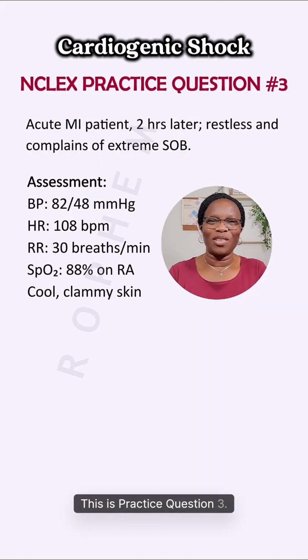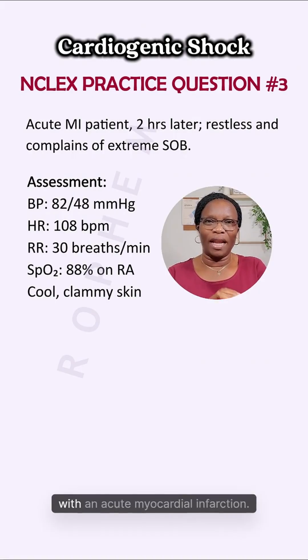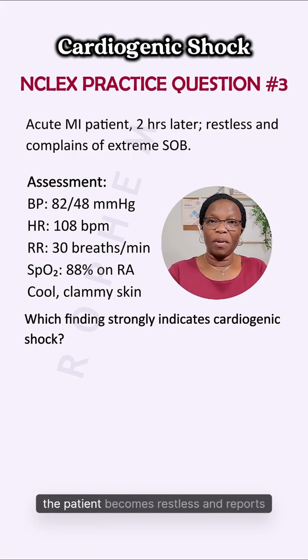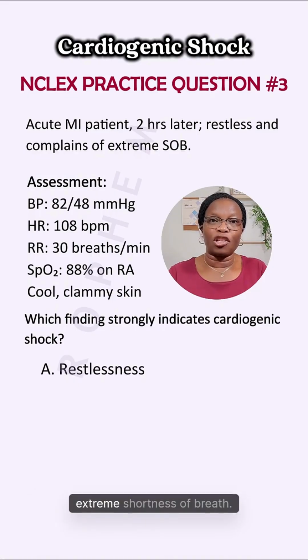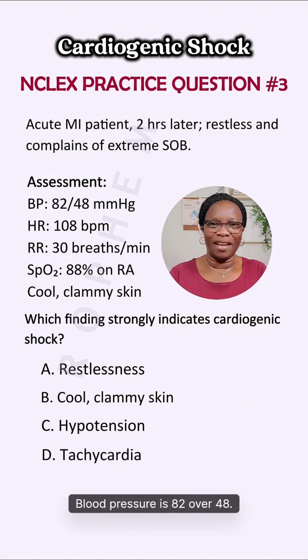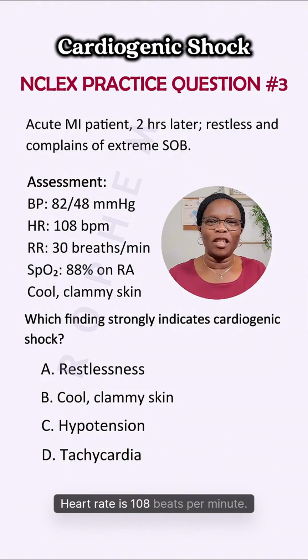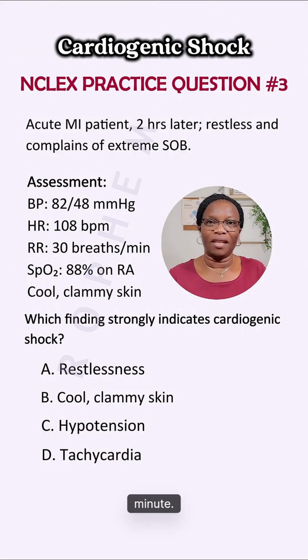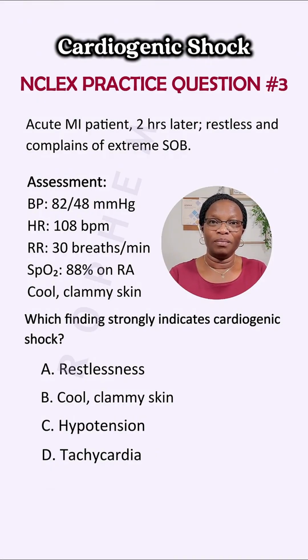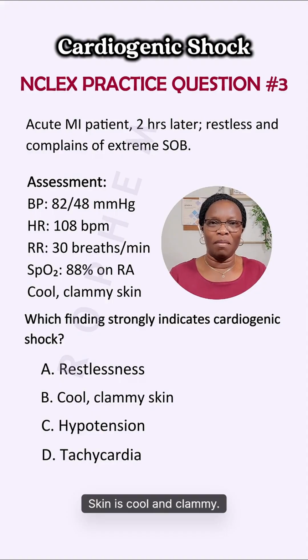This is practice question 3. A nurse is caring for a patient admitted with an acute myocardial infarction. 2 hours later, the patient becomes restless and reports extreme shortness of breath. Here are the assessment findings. Blood pressure is 82/48. Heart rate is 108 beats per minute. Respiratory rate is 30 breaths per minute. Oxygen saturation is 88% on room air. Skin is cool and clammy.